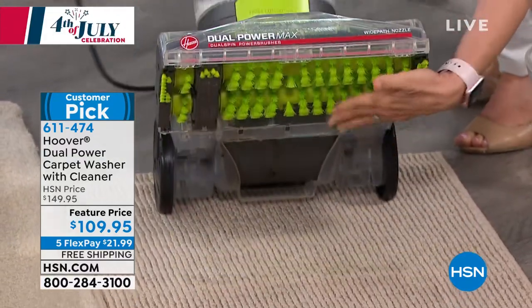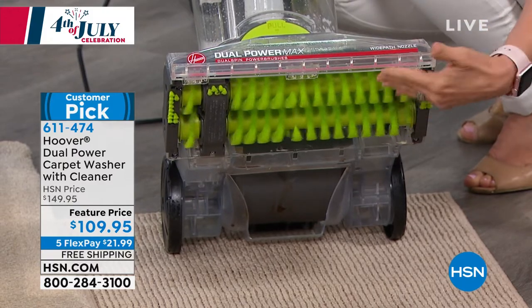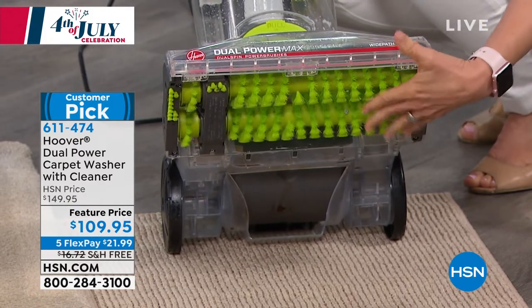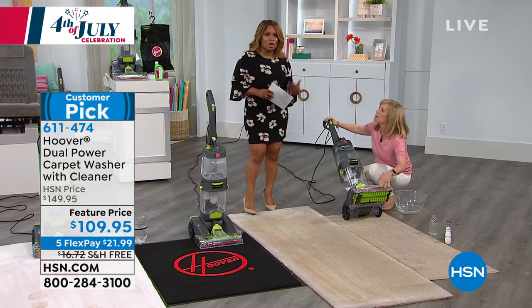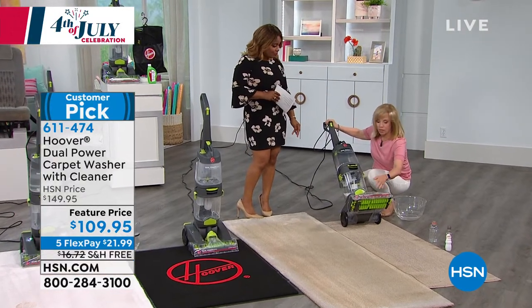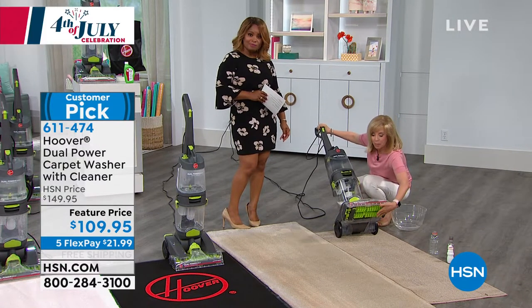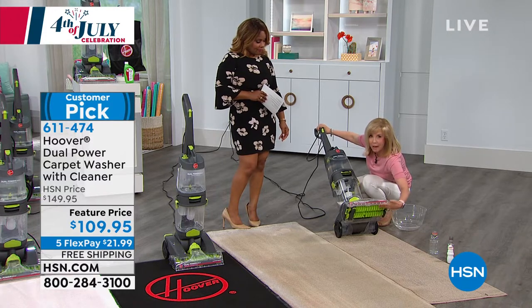One of the things that we haven't mentioned to you is that it also has heated technology built into this, which simply means it's going to dry your carpets a lot faster, which we know every customer loves. Exactly. That's called the heated force, which is on our high-end unit, so you get that. Plus, it's called the dual power max.